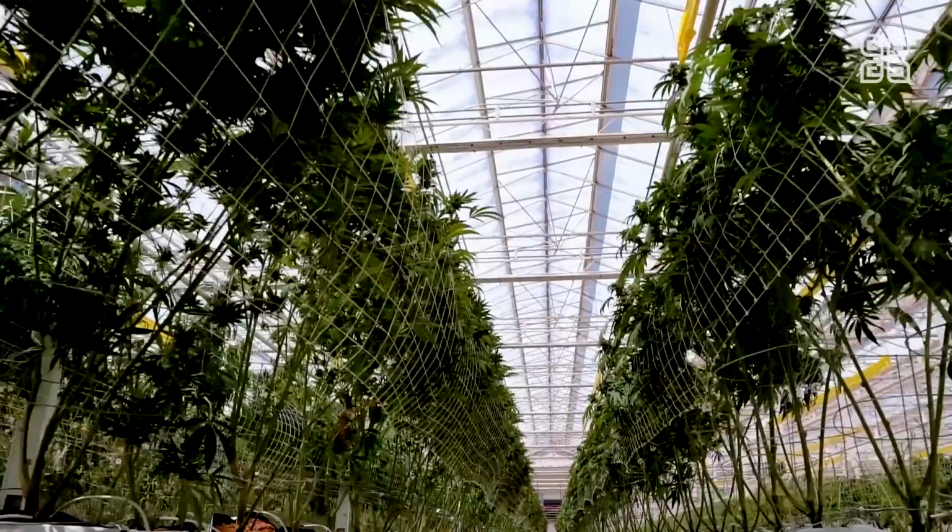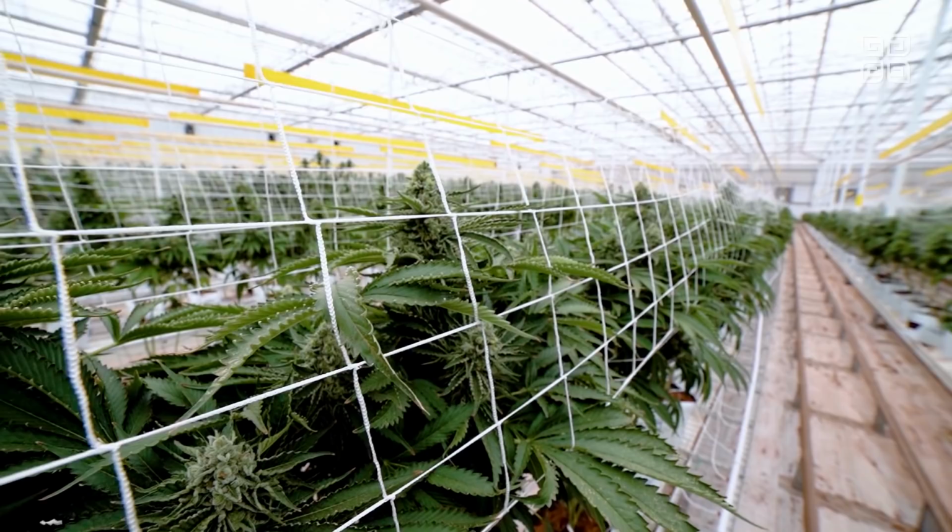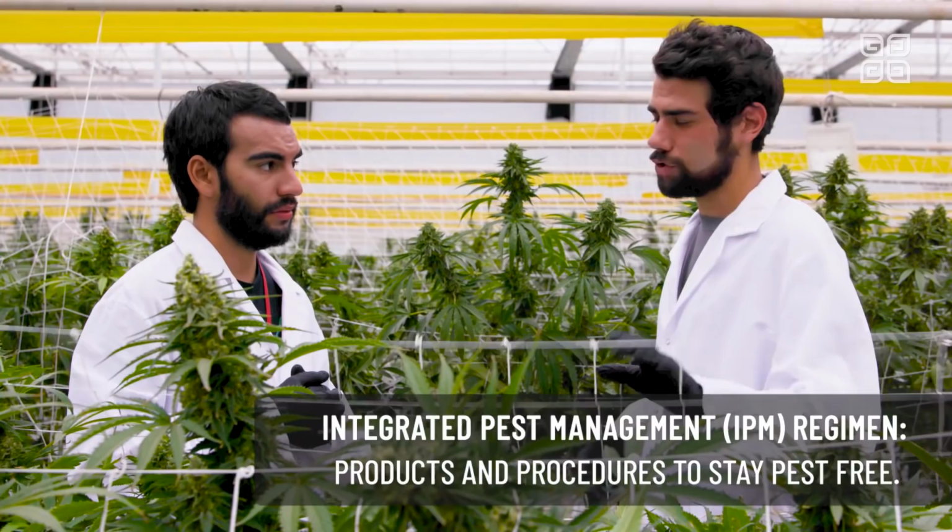With that big of a change, you're watching powdery mildew and other mold spores jump up, and it's something that we have to stay on top of with our IPM regimen, our environmental control strategy, and everything down to this trellising and pruning to make sure that we're helping the plants by keeping these pressures as low as possible.